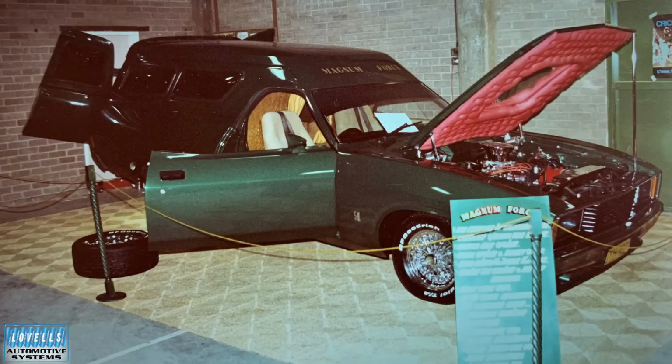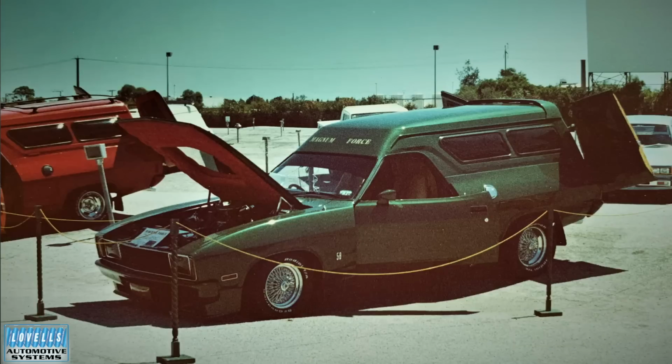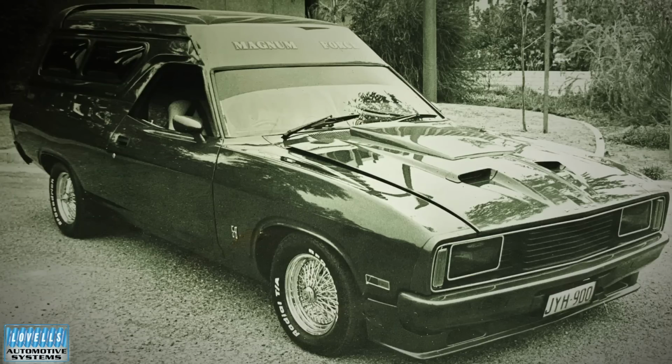So a couple of shots here of some of the shows. That was a Broken Hill show. That one's in Adelaide, me and Fuzz. It's Fuzz's red van next to me there. And these are pretty much how they looked. That photo was taken by the local paper. I did a little ad in the paper when I was trying to sell it. And that one was down at Adelaide as well.